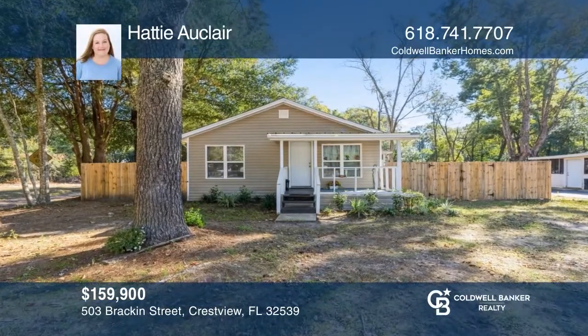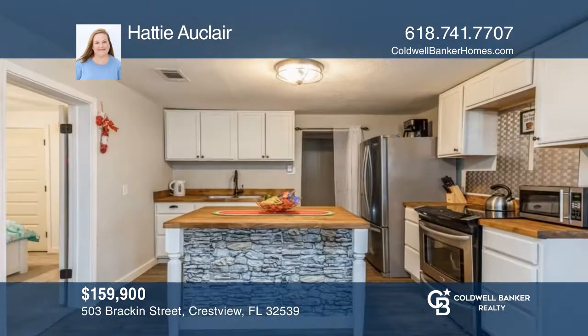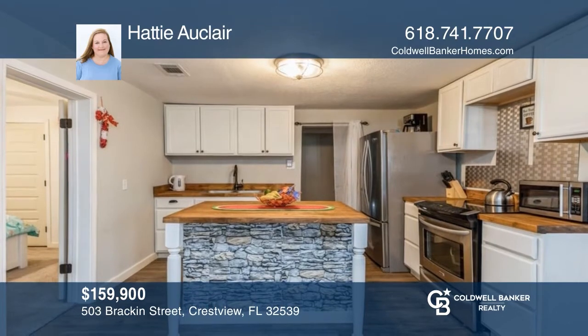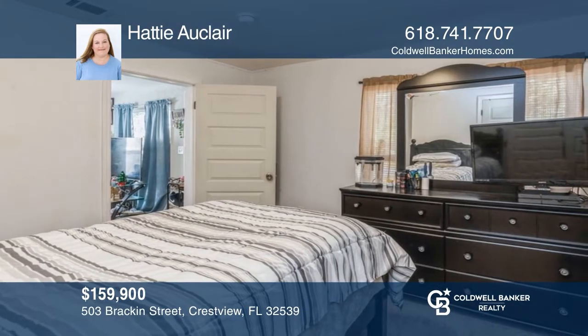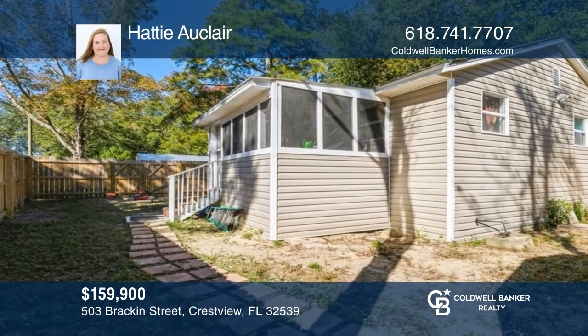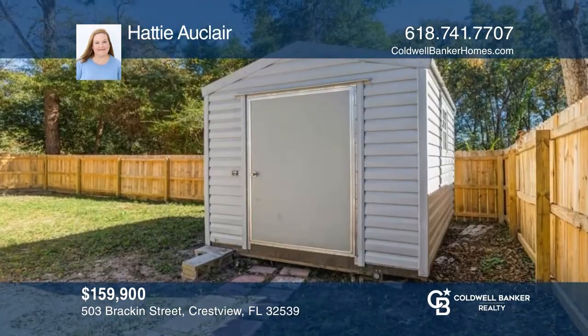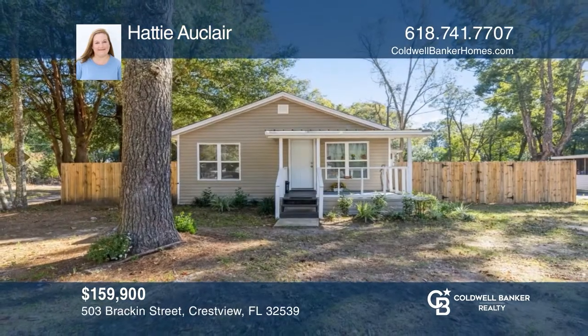Check out this cozy cottage in the middle of Crestview. Everything was recently updated to make this a perfect move-in ready home. Features include newer insulation installed in the attic, and a new Florida room was added in 2021. The brand new shed with power stays for new owners. Make it yours by calling Hattie Eau Claire.